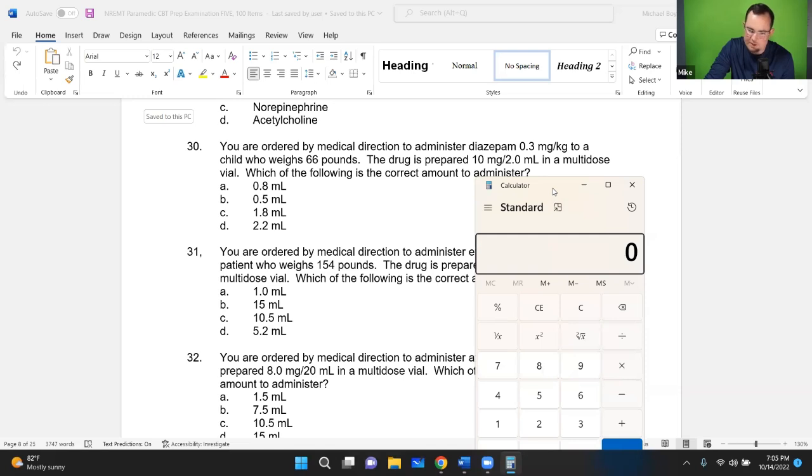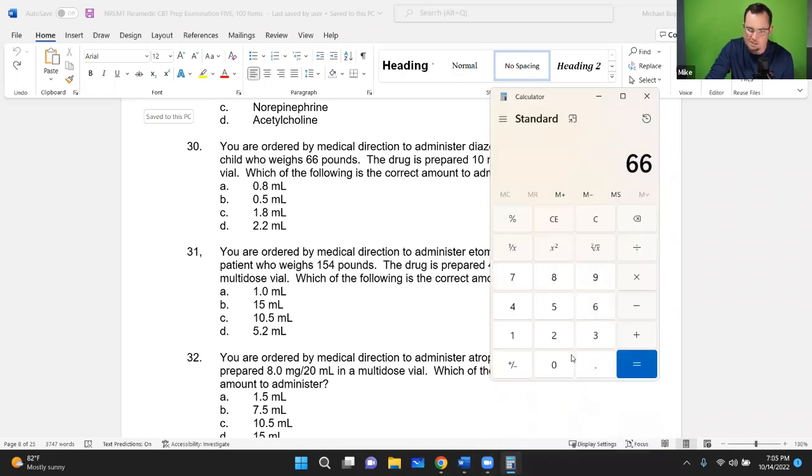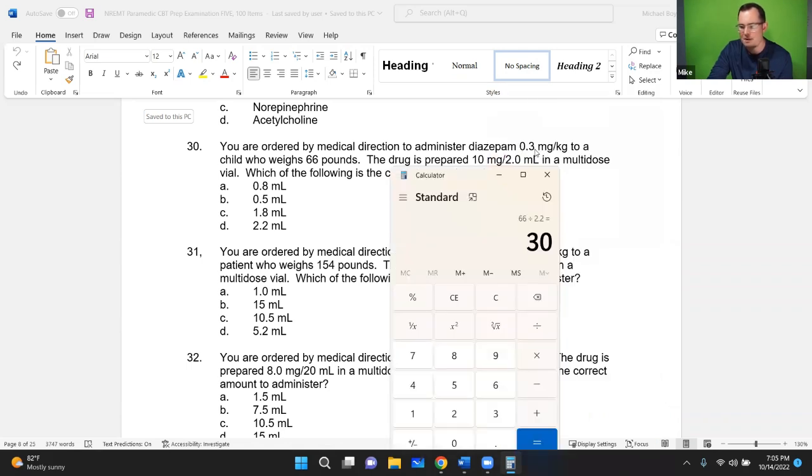So first thing we've got to do is figure out what the kilograms are. So I'm going to take the number 66. You guys can see my calculator, by the way, right? Yep. All right, good. Divided by 2.2, that gives me 30. So now I need to multiply 30 by my dose. So I'm going to go ahead and multiply by 0.3. That gives me 9. So 9 milligrams is how much I need to give to this child.